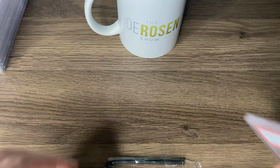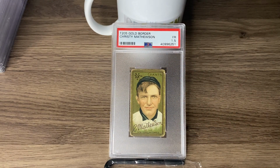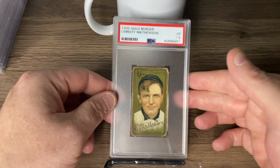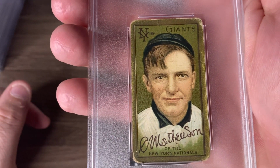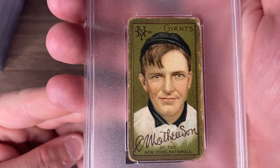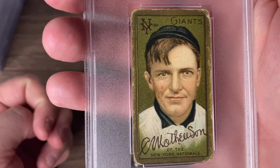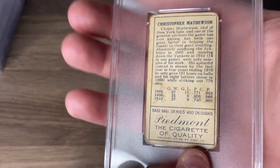Moving up to 15, we've got one of the coolest, most iconic cards in old school collecting, the T205 gold border Christy Matthewson. One of the first 5 Hall of Famers in baseball, along with Walter Johnson, my favorite player, Ty Cobb, Babe Ruth, and Honus Wagner. So really a cool card, a 1.5. And I don't see any major issues for a grade like that. It's got some creases to the left of the G in Giants up top. The corners are horrendous, but the centering is good. The photo's good, the pop is good. The registration on this is off, but this one looks really good.